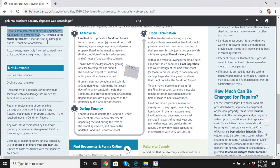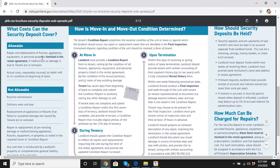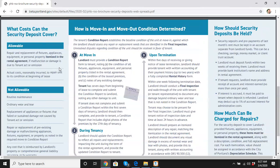But anyway, you're only allowed to charge for damage to fixtures, appliances, equipment, or personal property itemized in the rental agreement, if the damage is due to a tenant act or omission. And you're allowed to charge for actual costs reasonably incurred to repair the unit to its condition at the beginning of the lease.